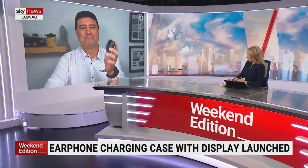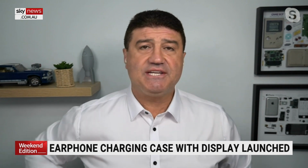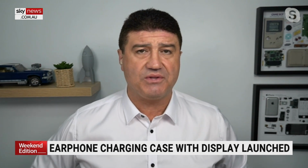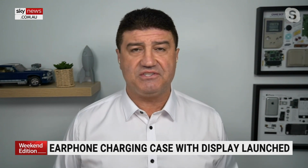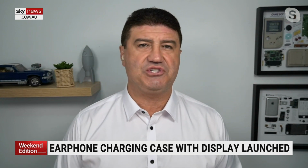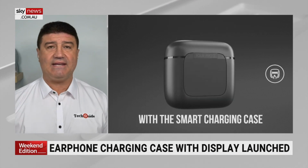Do they have longer charging times compared to others? No, well, that charging case offers up to 40 hours of listening time. So once you've got your earphones in them, the earphones on their own have about 8 hours of listening time. So you can recharge them several times. The case takes about 2 hours to fully charge if you're running low. But handy having that display though.